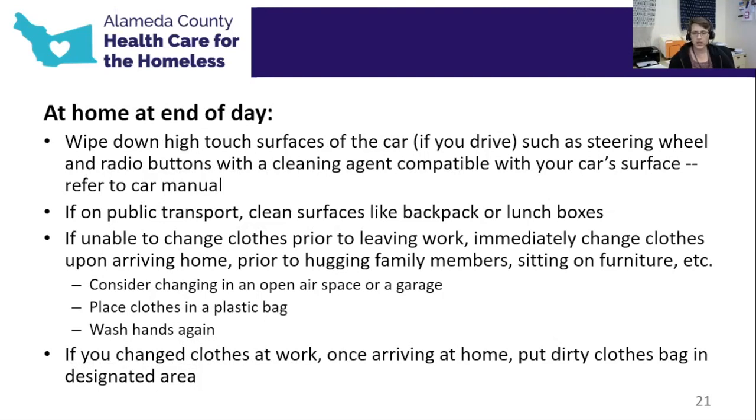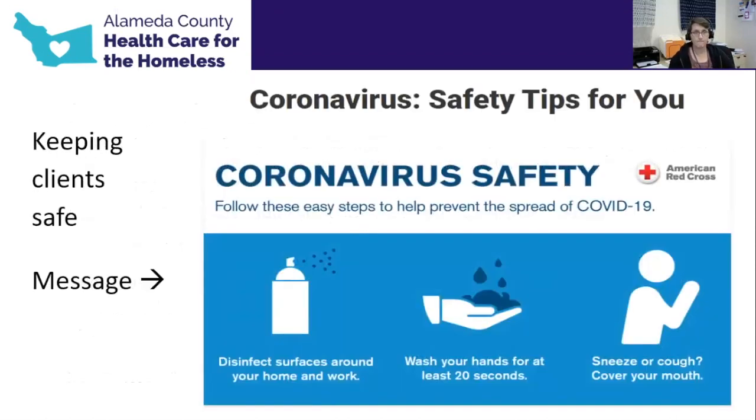You absolutely can wash clothes that have been out in the world with other things. The soap, the hot water takes care of it, but you want to avoid having clothing or anything that has touched surfaces outside touch inside your home. So in keeping everybody safe, yourself and your clients, these things help.